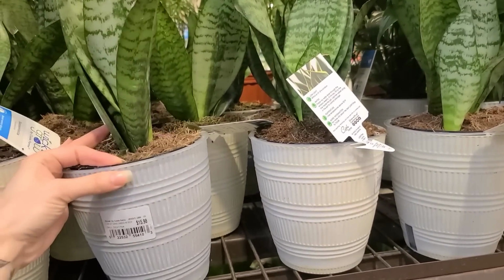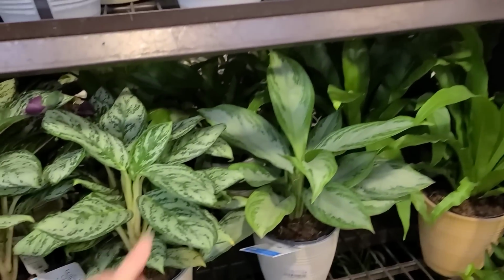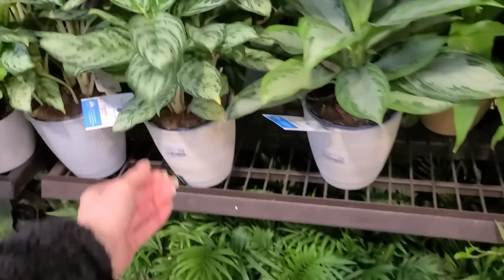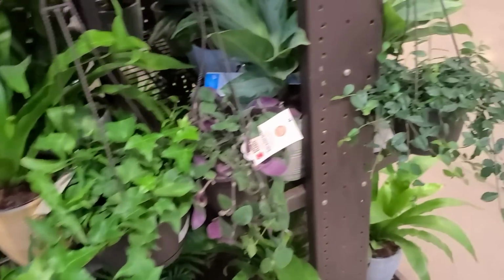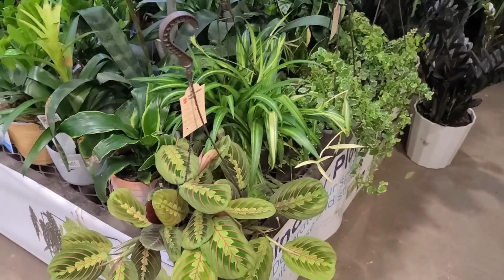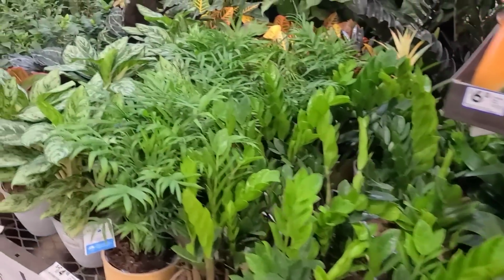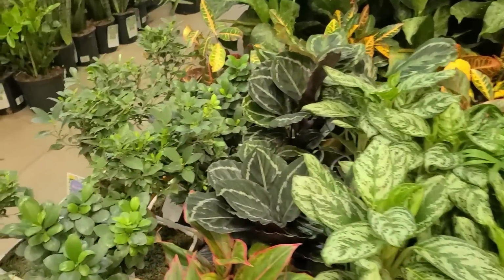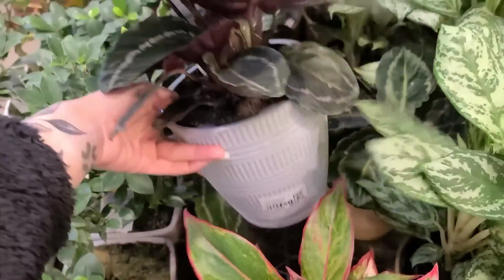Looking at some more snake plants here again, because I've been on the hunt for a cute one for my grandma, but none of these struck my fancy. Some more Aglaonema commutatum. I just really love the variegation on that one. Parlor palms down there on the bottom. And some sort of creeping fig, I think, on the corner there. Lots of red Maranta. I'm not seeing as much lemon lime Maranta, which is a bummer because I really love that one, but the red one is pretty too.